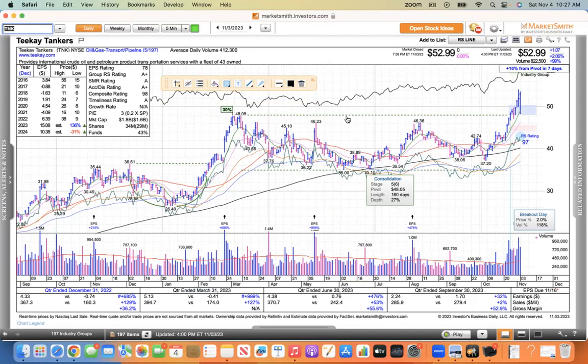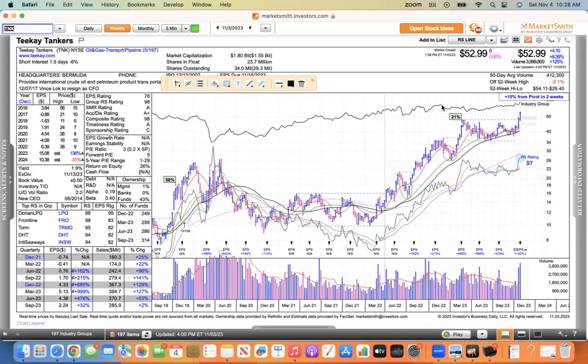TK Tankers, another one. This is oil and gas transportation, pipeline stocks that I'm going through right now, with International Seaways and TK. You can see this just recently broke out of that long consolidation period. The bigger the base, the higher in space. So I like that one as well, though I do not own that one.